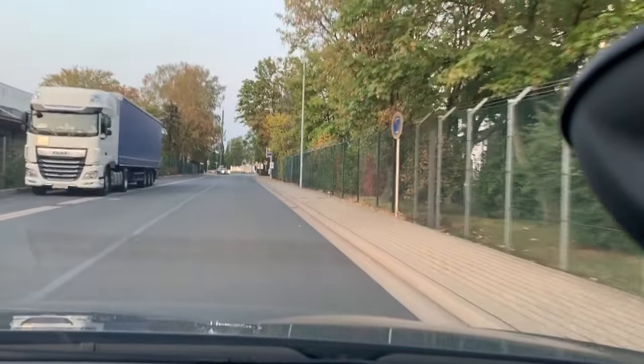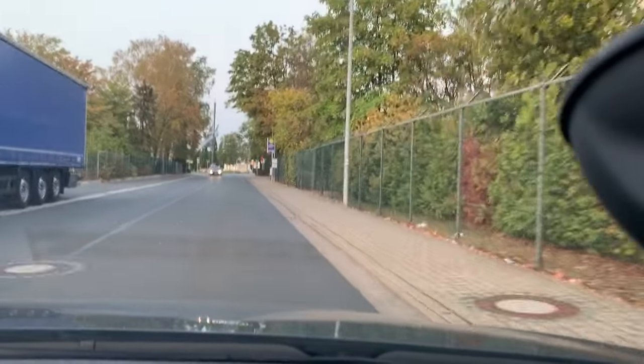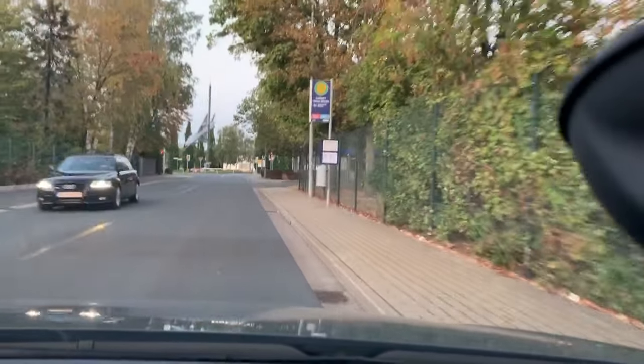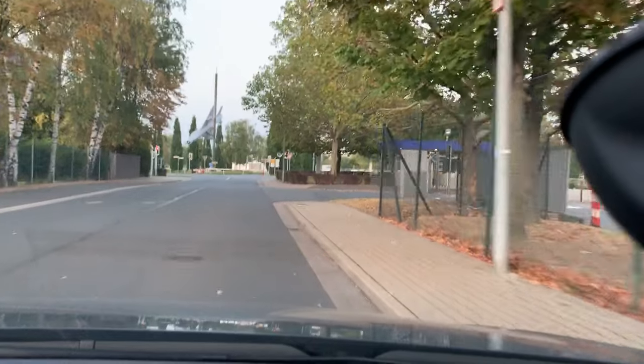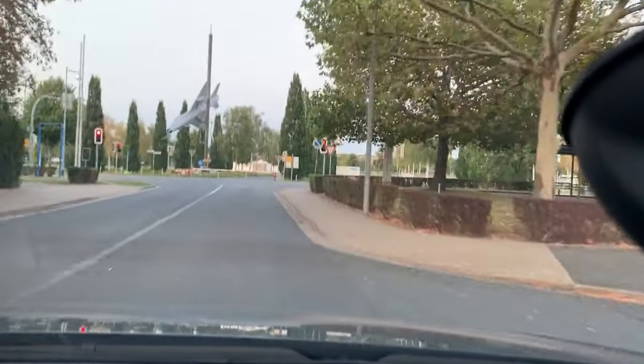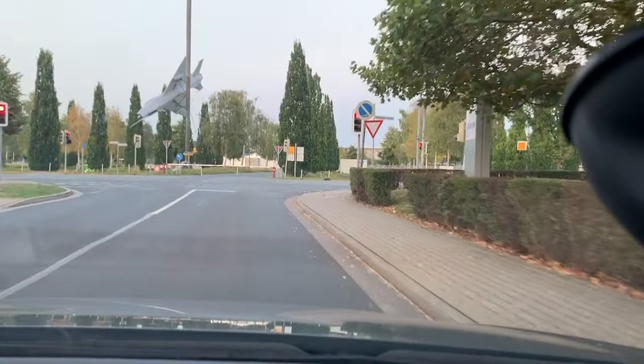Usually this is the bus station where a bus stands and waits for the workers of the company working here. If a bus stands here, just stop and the examiner could tell you, please pass by carefully.